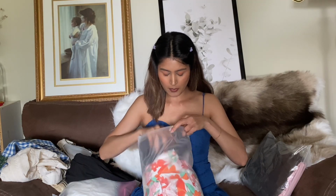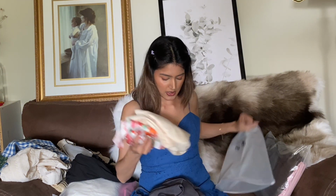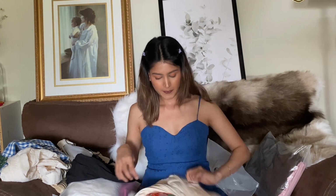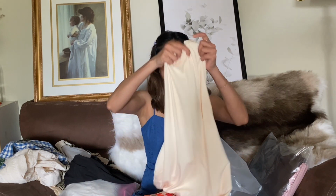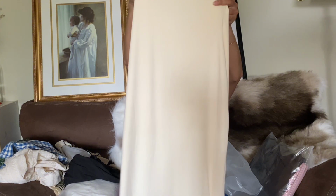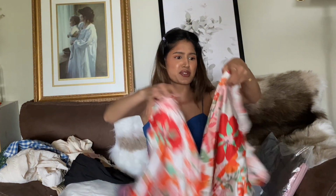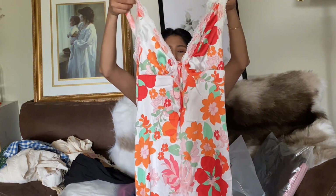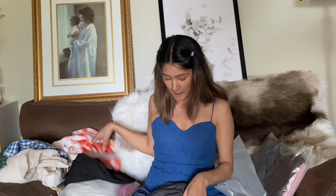This is from a brand, let's see. From a brand Mika's. This is from a brand Mika's. This is a long dress. This is also a long dress. It's really perfect for summer. The colorful everything. Oh my god, it's really pretty. It's a satin dress.